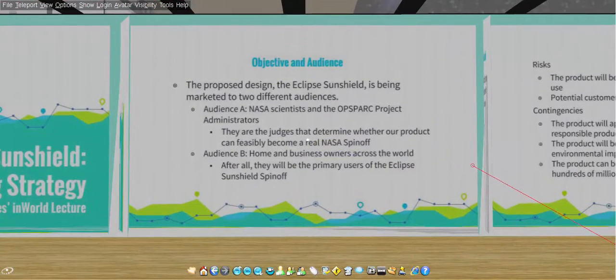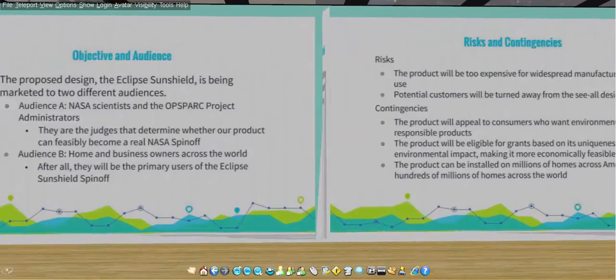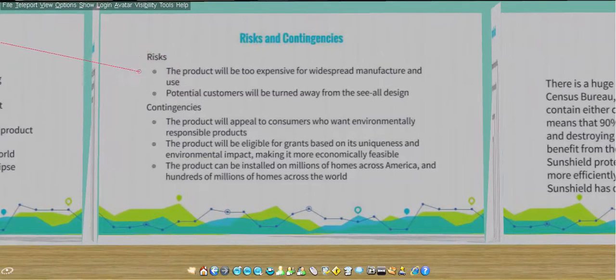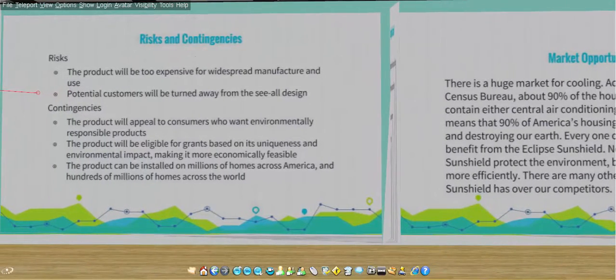So there are a couple of risks associated with this, but they are very minor. So first, one worry was that the SunShield could be too expensive to produce, but all the materials are commercially available, so that shouldn't be too much of an issue. Also, the Eclipse SunShield could change the structure's facade because it is visible from the outside, so we want to make sure that it'll be as unobtrusive as possible, but some customers could see this as a potential issue.